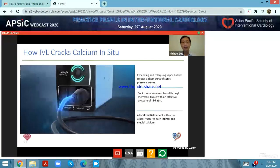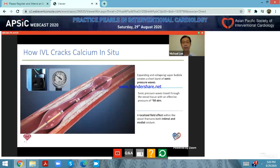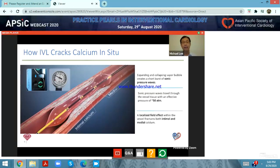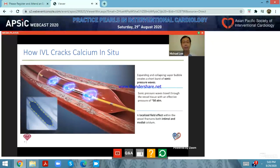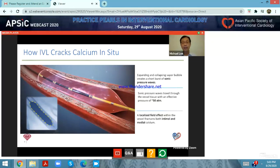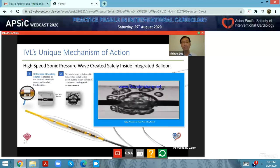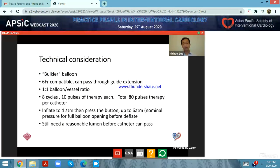it will actually generate electrical energy by the generator, passed along this catheter all the way to the emitters. And the emitters will cause expansion and collapsing of the vapors inside the contrast saline medium. This rapid expansion and collapsing of the bubbles will create microexplosions, creating short bursts of sonic pressure waves. And this wave will travel along the vessel wall and crack, fracture, preferentially the intimal and the medial calcium. What you can produce through this microexplosion is around 50 atmospheres of pressure, which is more or less equivalent to an OPN balloon of 55 atmospheres. So it's a very, very powerful energy transmission all the way to the calcium.